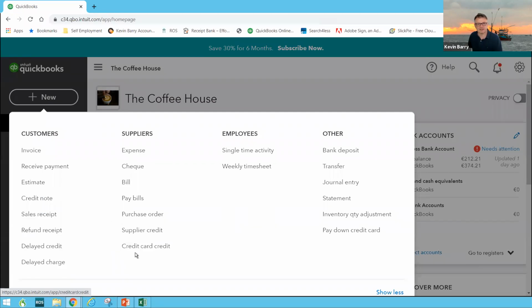Some of the other items down are less important. They don't come up that much, refund receipts and that. So certainly entering bills, paying them, writing checks, keeping track of expenses comes up all the time. I like the timesheet ones, who's working today, who's working tomorrow, what they did, who they worked with, what customers. Not that relevant to the coffee house, but relevant an awful lot to professional services, or even bus companies.